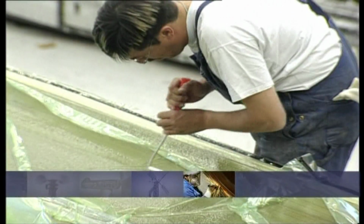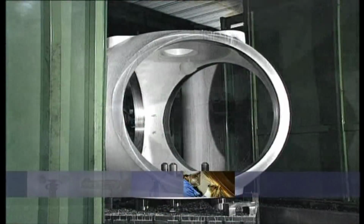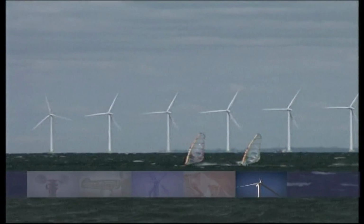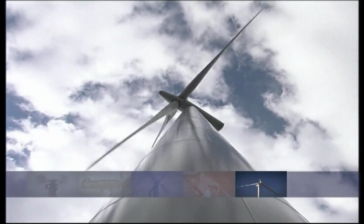When Denmark experienced an energy crisis in the 70s, the Danish environmental movement started the wind turbine production, which later turned out to be one of the biggest industrial successes in Denmark. In only a few years, wind power has become a realistic alternative to electricity produced by using fossil fuels.